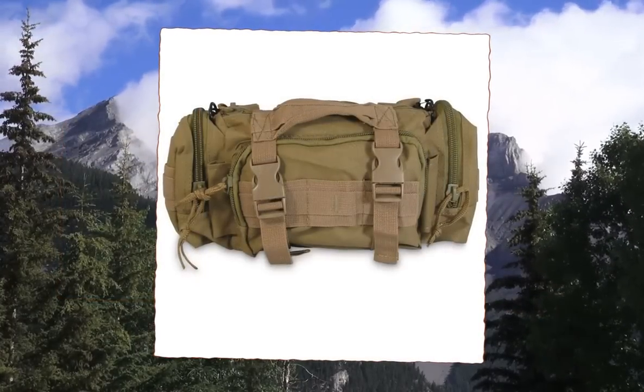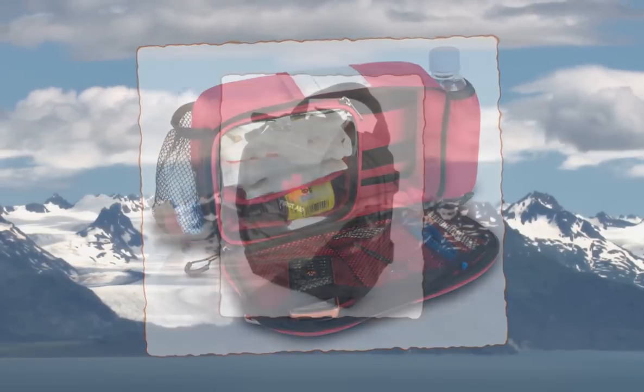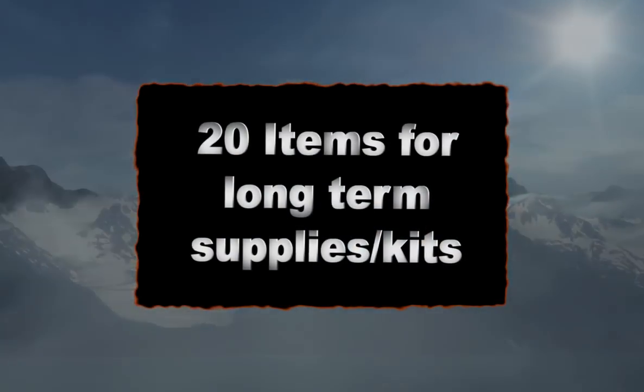This leads to leaving something out or forgetting something, or not having enough room for everything you do need because the bag may be too small. Get the bag last or buy a larger one. 20 items that need to be in every long-term first aid kit.